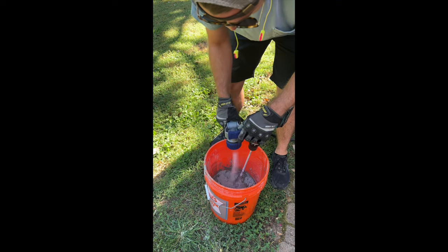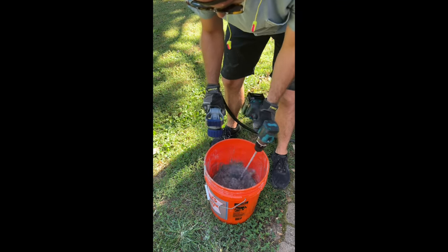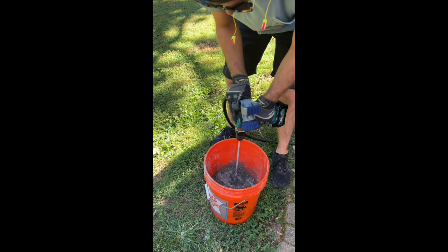Mixing the thin set, we want to get to a peanut butter consistency. And we kind of joke, do we want it to be organic peanut butter or more of a Walmart peanut butter? Somewhere in between.